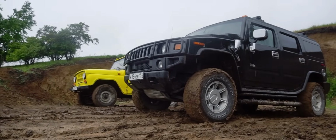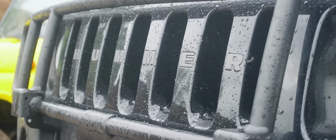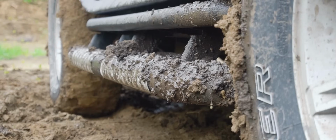Hummer versus Soviet UAZ, which is better off-road? Translation and voiceover by BMI Russian.